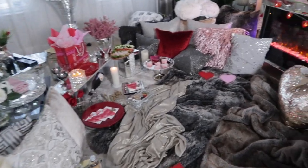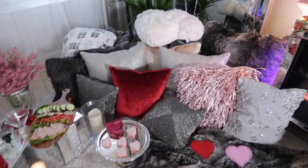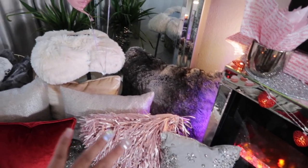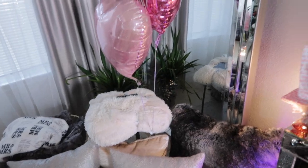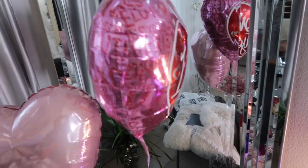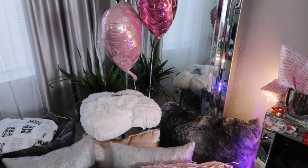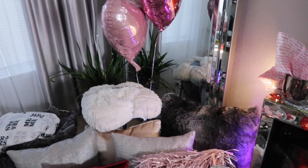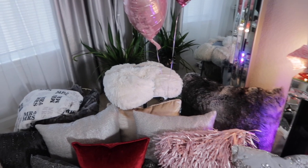This is just some wine and snacks. Yeah. So here I corralled all the pillows so you can just lay down on the ground and get super cozy. I added a few balloons. These actually came from the Dollar Tree. So I did a lot of grays, metallics, and then a pop of pink and red throughout.